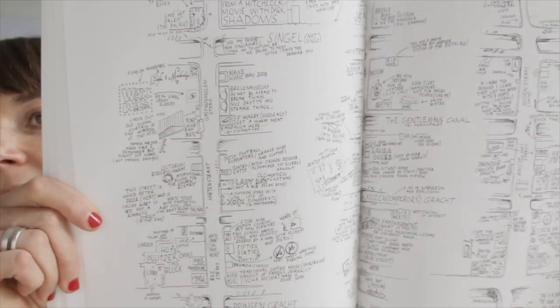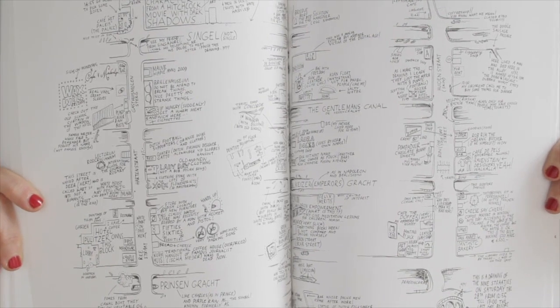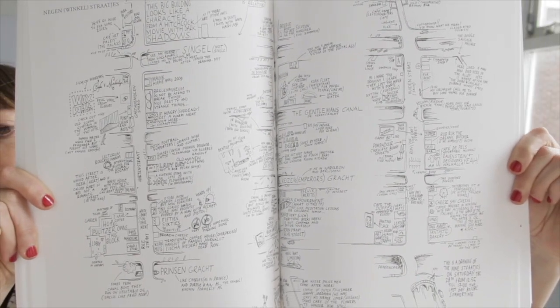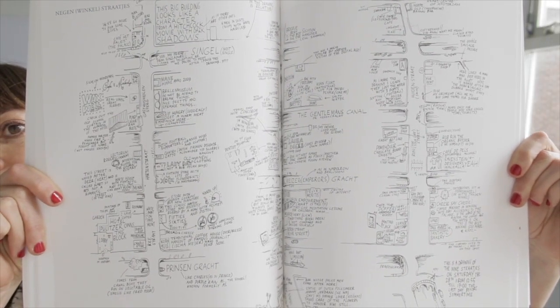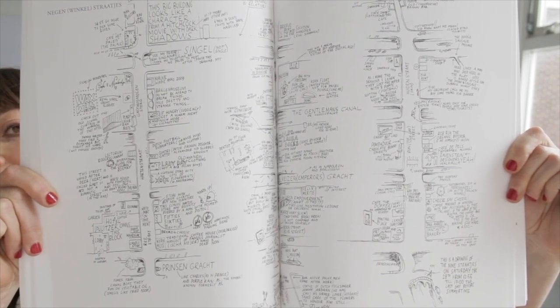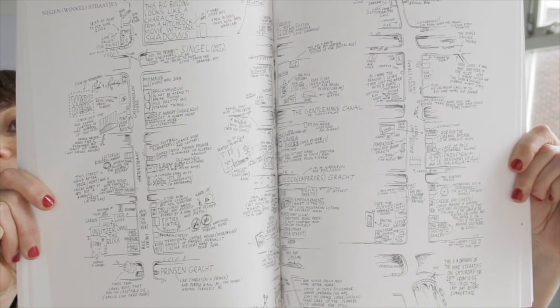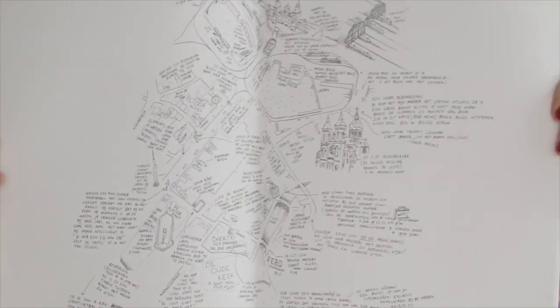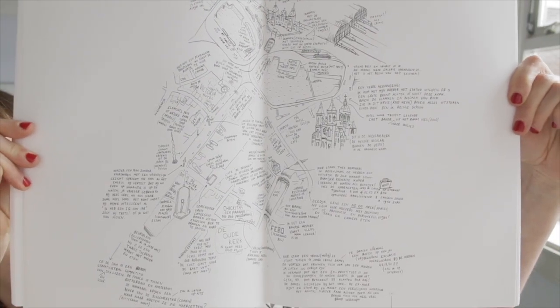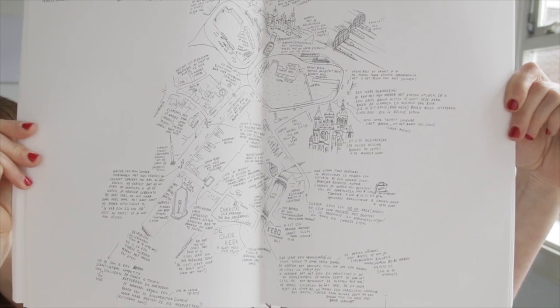Oh, this one is nice too. The 9 streets in Amsterdam in the Jordaan quarter. And this is actually quite accurate. I think you could take this map with you and find all the shops that are in this area. The red light district mapped out for you, in case you want to visit.